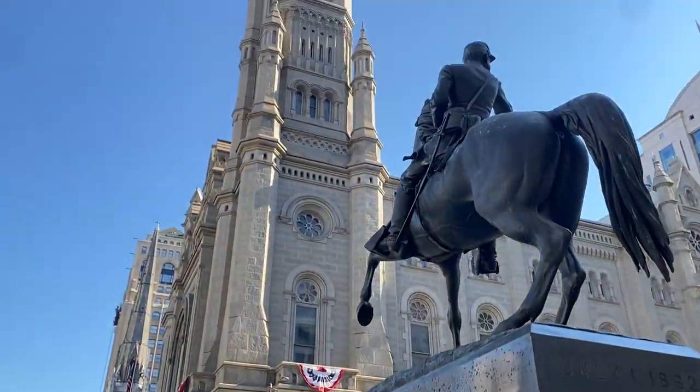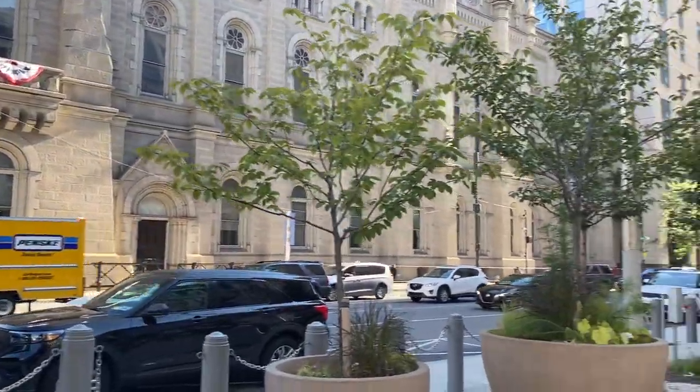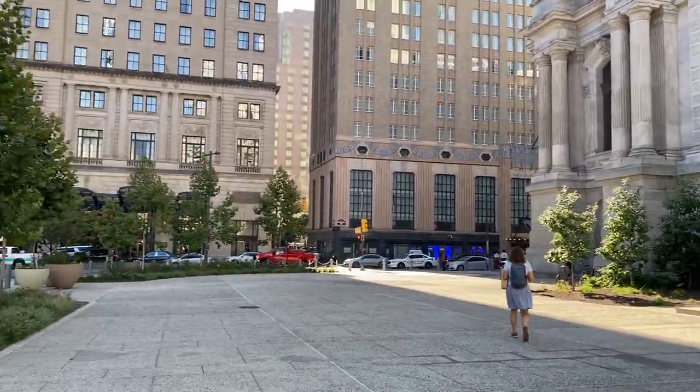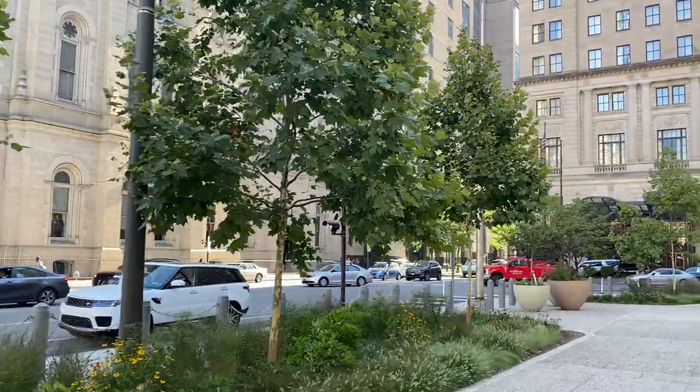So you got the Masonic Temple right there. We've looked at that temple on a few occasions. You got Filbert over here.